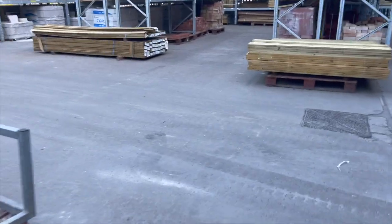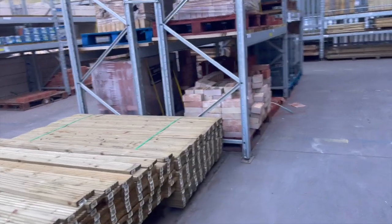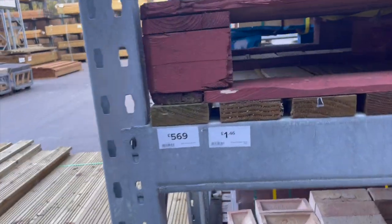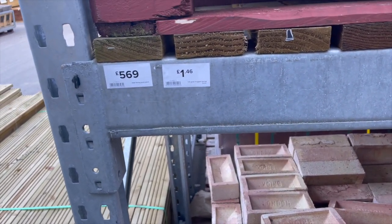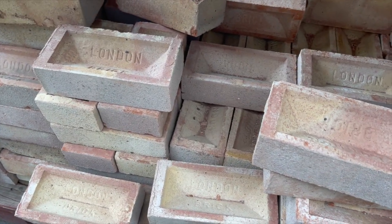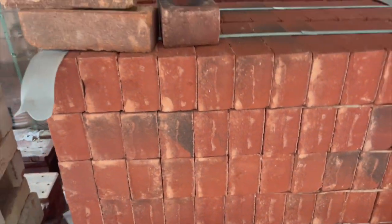It's en route and I just need to pick up some commons to wall. £1.46 a brick. That's not cheap. There you go. £1.46. Face bricks here. 94p.